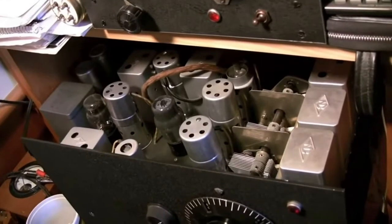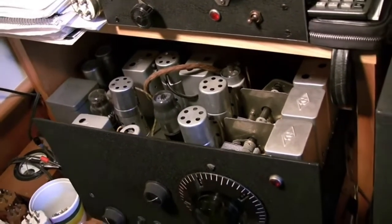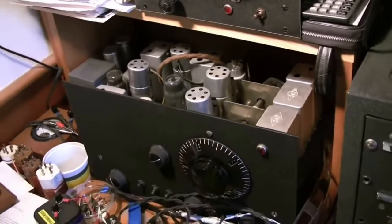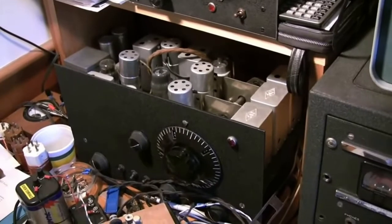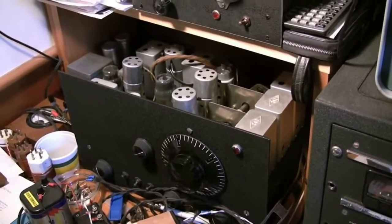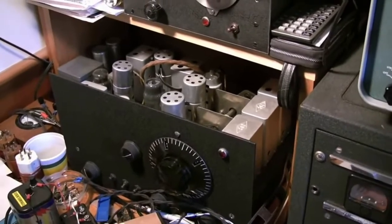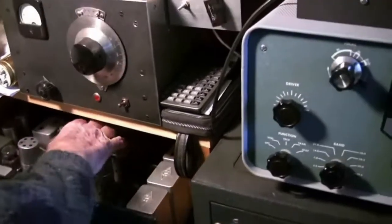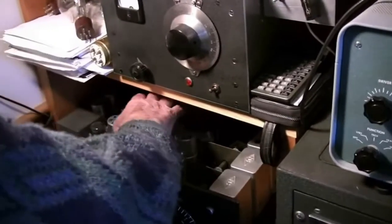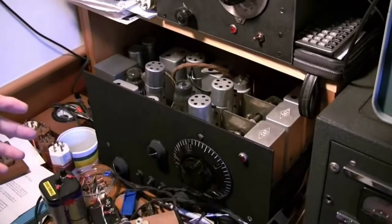The only thing I fault with it is it only has one intermediate frequency stage in it. Okay. And really you need two. But the intermediate frequency coils that I had were also National, big ones. So there wasn't really room enough to put another stage in there.